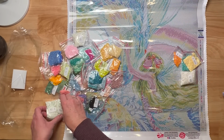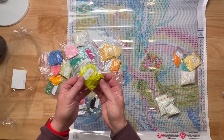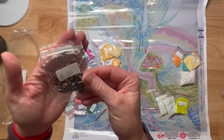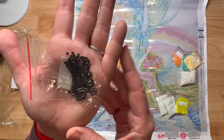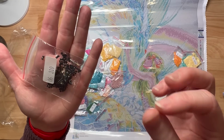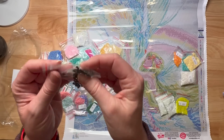But look at these colors. There's two bags of this 3756. It's like a seafoam green. Pretty. Ooh, look at this. 3819. It's like an electric green. Love that. Okay, there's only one bag of 310. 310's black. That's the only bag of 310. I'm just taking a look at the drills, because normally black is where you're gonna have trash. When we say trash, we mean drills sticking together, little tabs on the side, concave drills that won't lay flat, but these look really good.